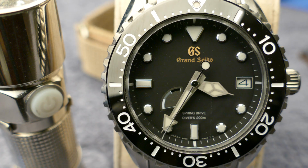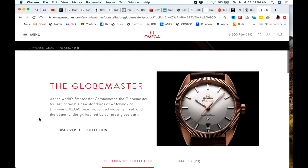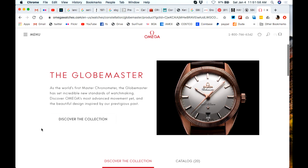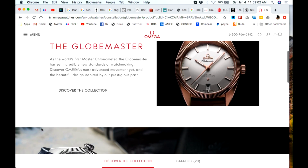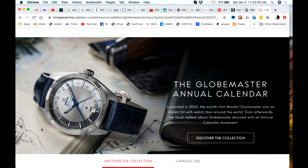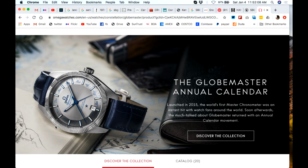Constellation Globemaster. That's a cool looking watch. Wow, look at that one. Look at that puppy. I guess that's rose gold. I wonder how thick that watch is. That's a cool looking watch, though. I'll grant you that. Yeah, I've seen this before. I think it's cool. I think it's hip.